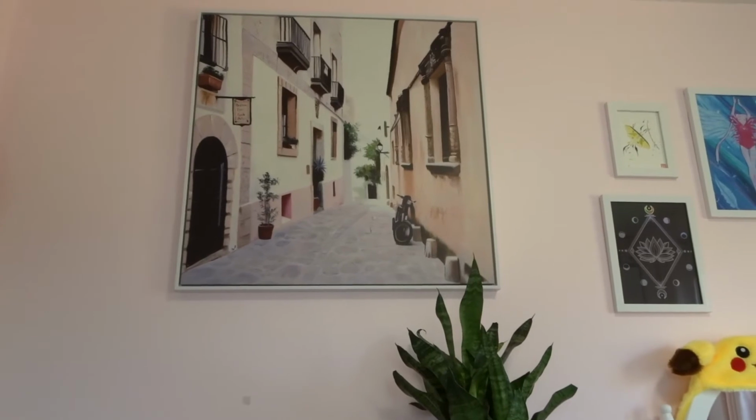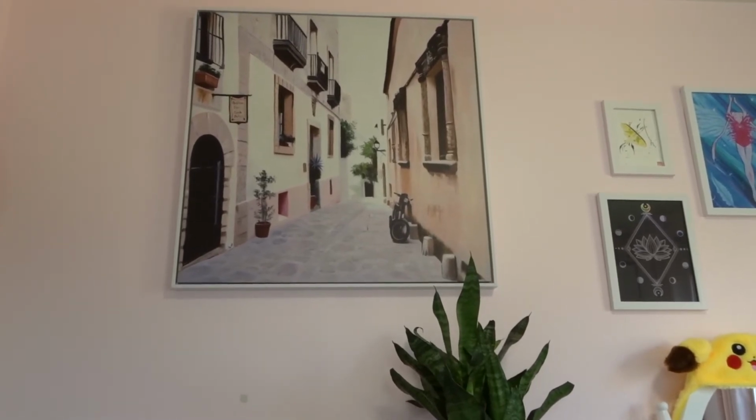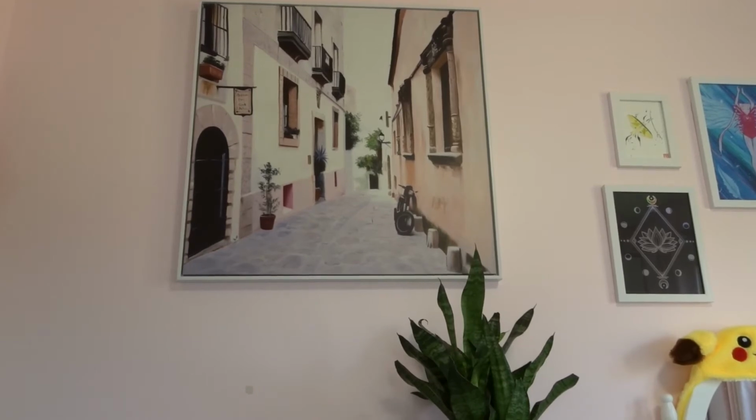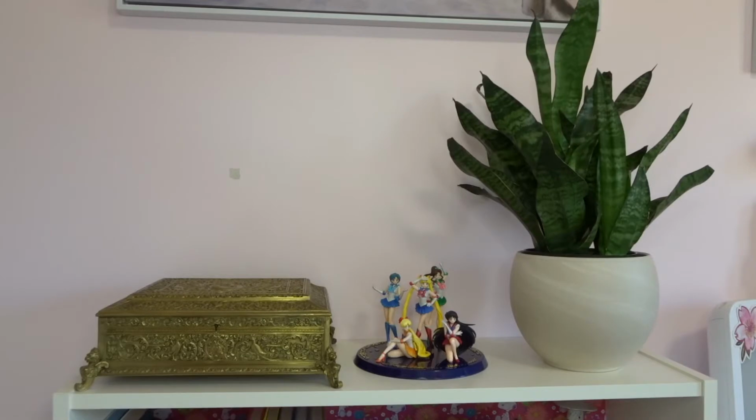This is actually a canvas from HomeSense. I just really liked the colors in it. I think they tie in very nicely to the room. And it also kind of reminds me of my trips to Europe. This bookcase is just from IKEA. It's a very basic Billy bookcase.